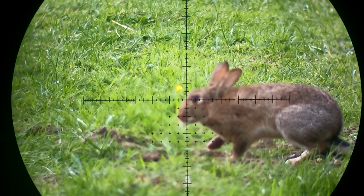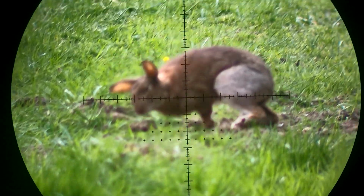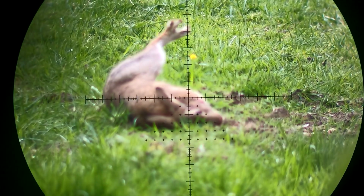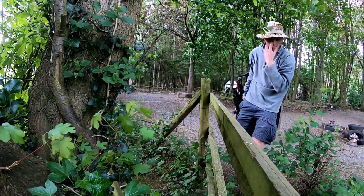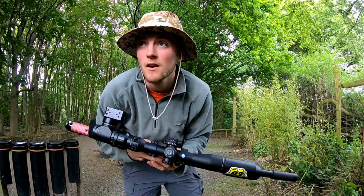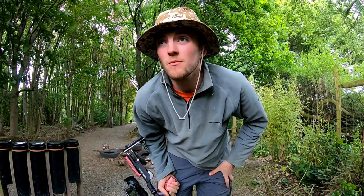So this rabbit's going along pretty calm. I have a little bit of a wobble. That doesn't often happen, but thankfully managed to take it humanely. That's the first rabbit with the Katran. Felt pretty good. It was on 20 yards, so nice and close. Took him with a headshot.